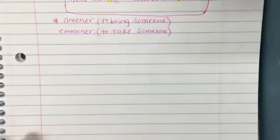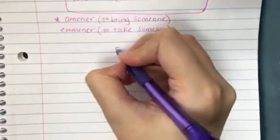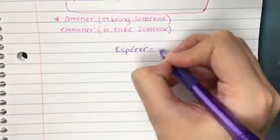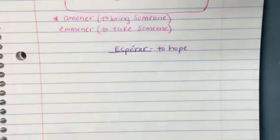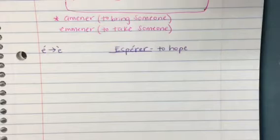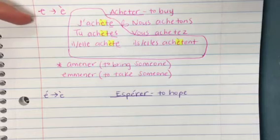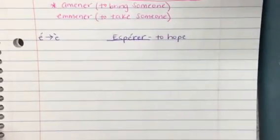I'm going to move this down. I'm going to change colors because y'all know I like color. And let's do espérer. Now, espérer already has an accent going on. Espérer means to hope. J'espère. Okay? Now what happens in this one is this accent aigu changes to accent grave. All right? So we have two different spelling changes happening now, right? Our first one is just e to accent grave. This one is accent aigu to accent grave. Okay? Espérer is to hope.